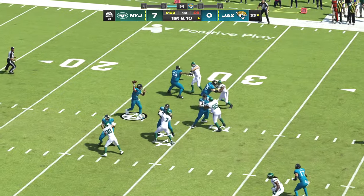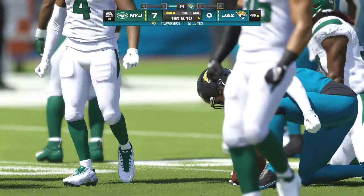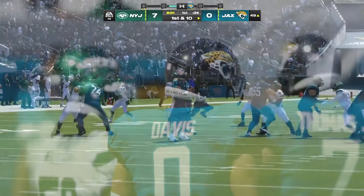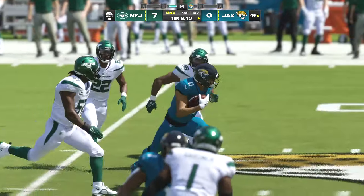On 1st down, Lawrence. That's caught by Gabriel Davis. And he'll be taken down, but not before he works it past the 50. A good gain again. That's now 31 yards combined on those last 2 plays. Their first possession of the game, and they're already going after double coverage.